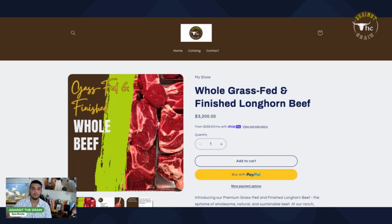And $3,200 plus processing, when you take into account you're going to get probably a little over 400 pounds of beef, comes out to be about $8 a pound. $8 a pound to get grass-fed, grass-finished, longhorn beef, which you can't find. If you try and find this in the grocery store or at the farmer's market, guess what? If you get the best deal, it's going to run you $10, $12, $13 a pound for ground beef. That's what it costs.